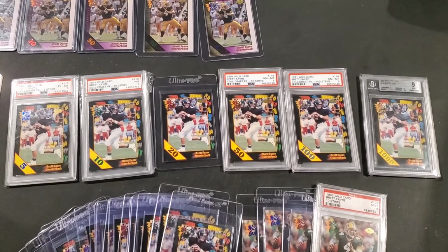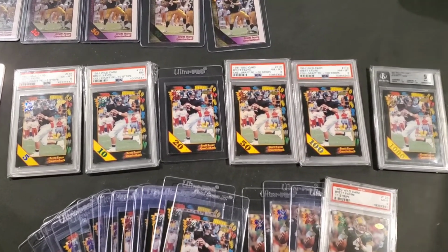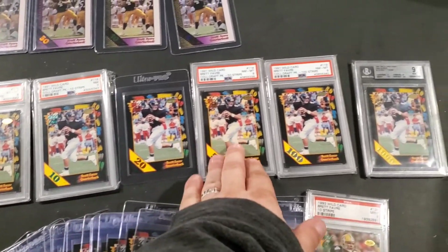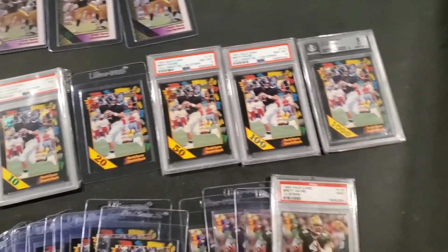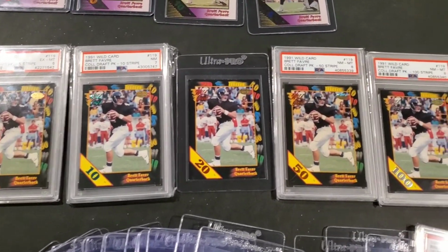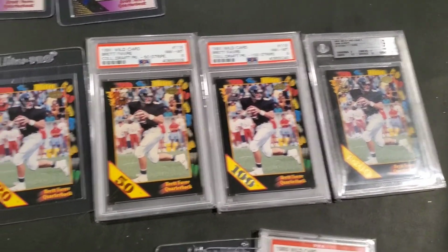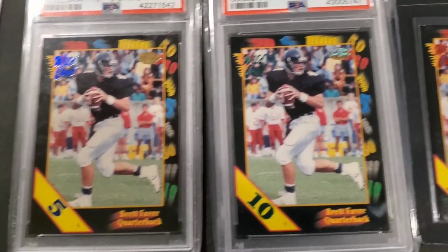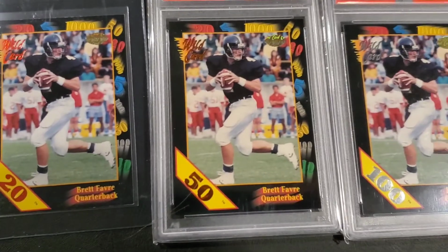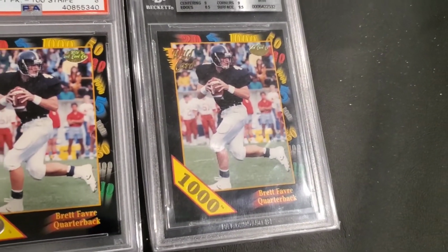Let's take a deep dive into some of these Favre stripe cards. We'll start with the '91 stripes. We see a full set here. We've got the 5, 10, 20, 50, 100, and 1000. This is what kicked it all off. These are the rookie card stripes for him, and obviously have the most value. So the 5 is blue, the 10 is green, the 20 is red, the 50 is copper, the 100 is silver, and the 1000 is gold.